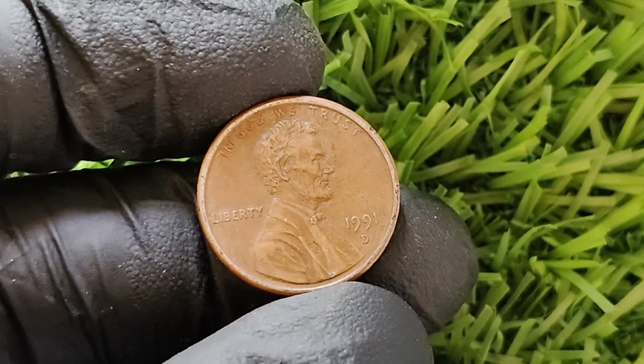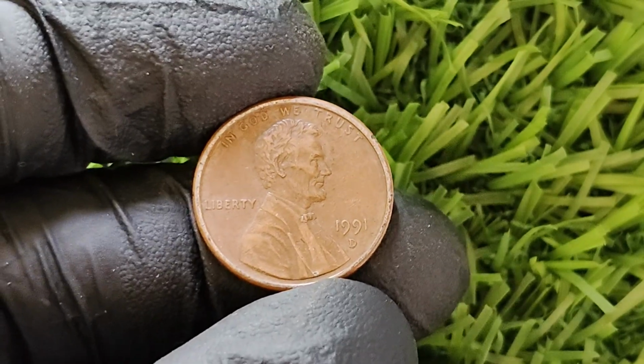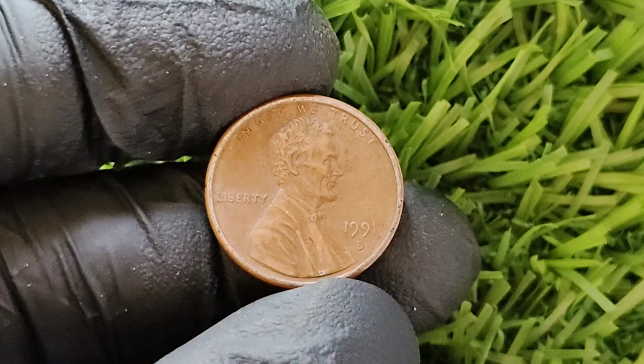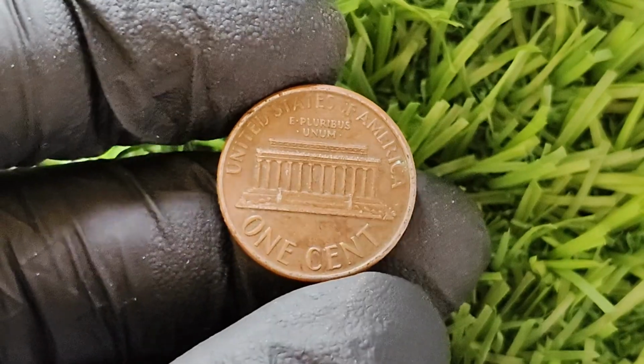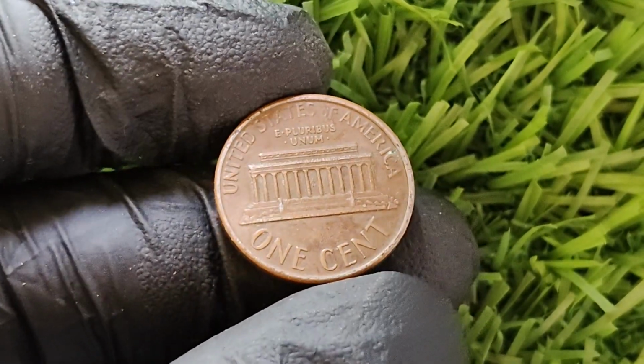Where pocket change might just pay for your dream vacation or your next house or maybe even that man cave you've always wanted, complete with a jukebox and neon signs. Now before you chuck that handful of pennies into the Coinstar machine, I've got a little secret for you. There's one penny out there, one humble copper-colored beauty from 1991 minted in Denver that's turning heads in the coin collecting world, and its current market value has skyrocketed all the way up to $860,000.